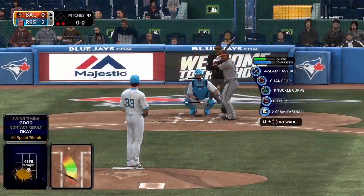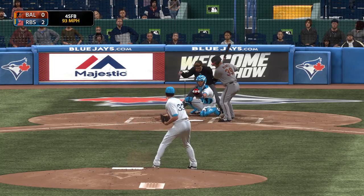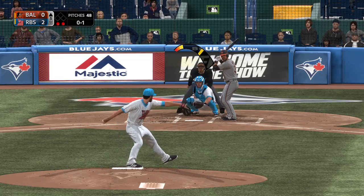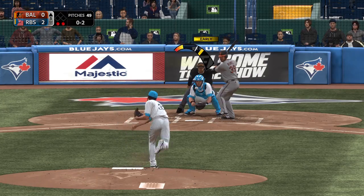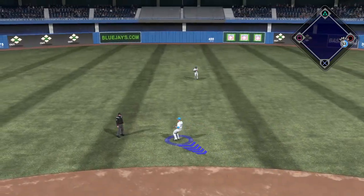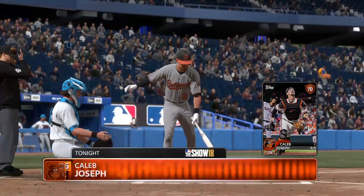Striding into the box, Renato Nunez. He'll look to bounce back after striking out his last time up. And he'll take strike 1 on the fastball, registering at 93 that time. Gets the fastball by him here, and he's in control. 0-2. This now is hit to second. Does he have another 1-2-3 inning? And they'll have no play as he reaches first base safely.